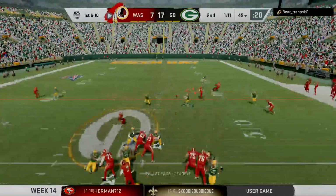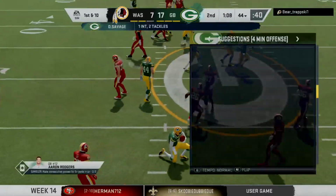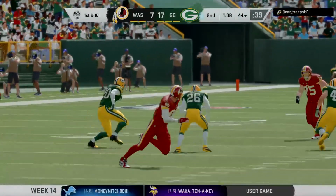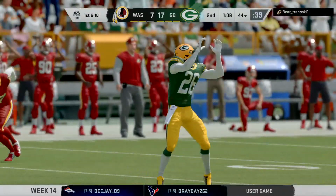On 1st down, it's Haskins. And my goodness, another interception. Picked off by Darnell Savage, the rookie from Maryland. And his guys will take over at their own 44-yard line. The Packers take over 1st and 10 at their own 44.